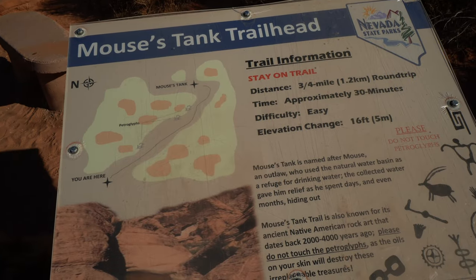This trail is known as Mouse's Tank Trail, and the story is that a Native American named Mouse hid out here when he was wanted by the law for 6 months, and there's supposedly what they call a tank, but it's an area that will gather water and allowed him to survive for 6 months undetected out here in the desert.